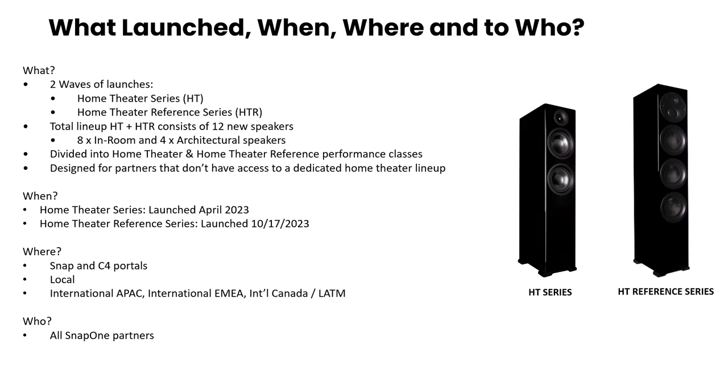The product offering is divided into 2 performance classes. We have the home theater series, which is really our high value, high performance product, bang for the buck. And then home theater reference is our flagship product line. This is a no holds barred, best of the best components, best crossovers, and best performance of any product that we've built under the Episode product line to date.